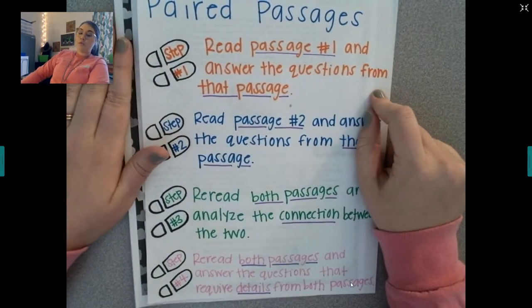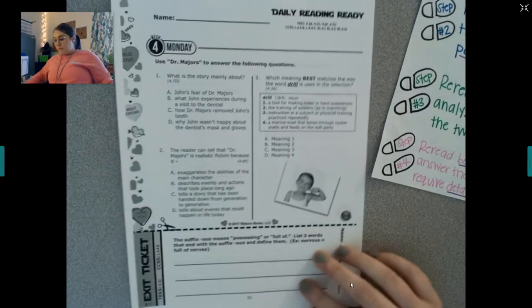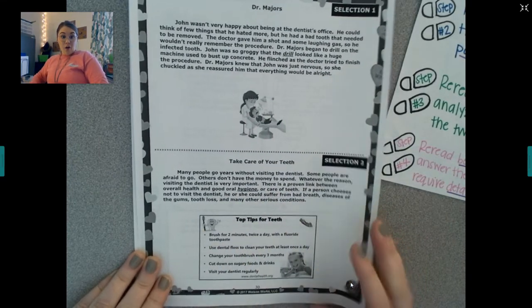answer the questions from only that passage. So, this week on Monday, you did this paper right here. And it said use Dr. Majors to answer the following questions. So on Monday, you did not even have to read Take Care of Your Teeth at all.